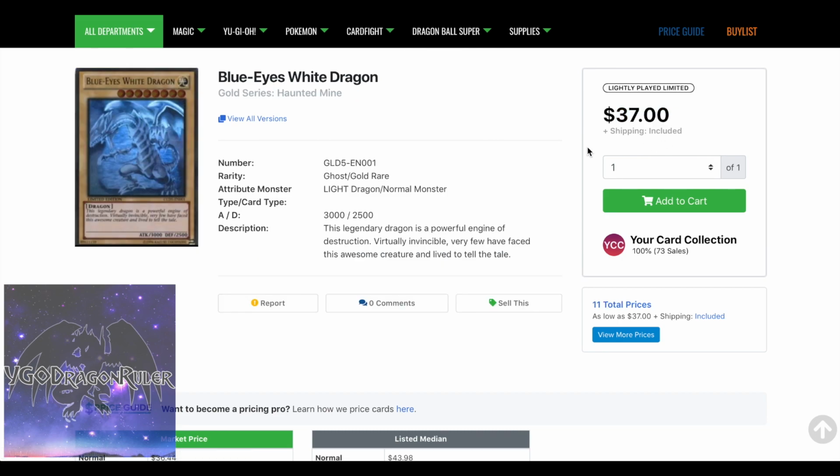So, Gold Series Ghost Rare Blue Eyes White Dragon. Let's talk about that real quick. So, refresh it real quick. Yeah, $37. I would never get any lightly played because they have scratches. I would go for near mint. You're flipping a coin when you go for lightly played.